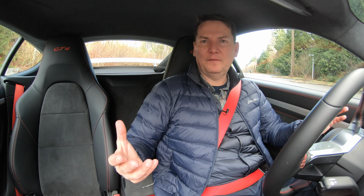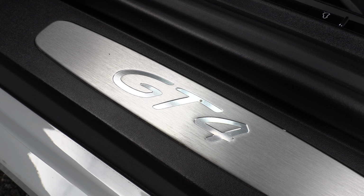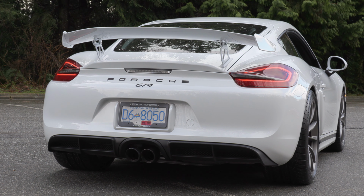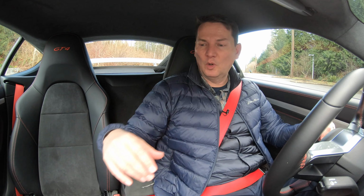Now, Cayman is a perfect candidate for a GT car. You've got the engine just behind the seats here, mid-engine platform, 2 trunks, perfectly balanced. So what did they do to this car to make it special? Well, they modified the suspension and they put a Carrera S engine in the back. We're going to talk about the inside, then we'll go for a drive.